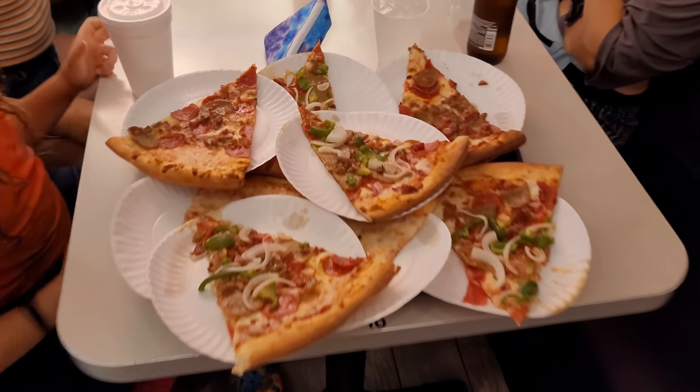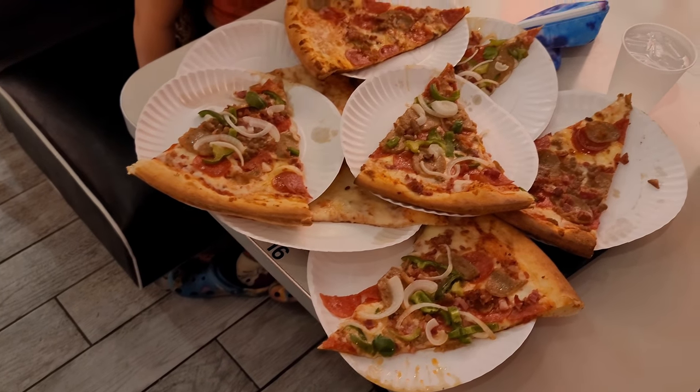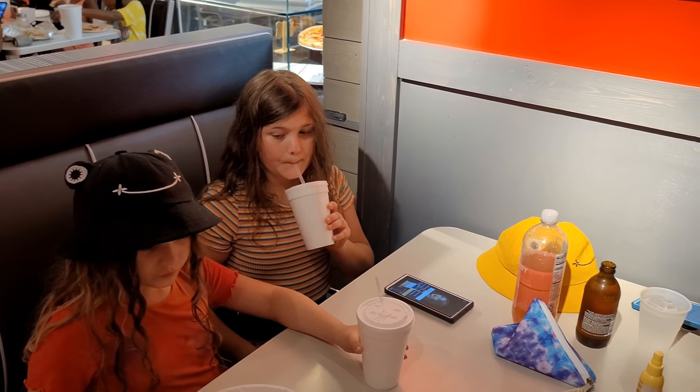We're going to indulge in some pizzas here. And they even have beer. So we got a couple Red Stripes that we're going to enjoy while we take down these pizzas here. So yeah, a big shout out to New York Pizza. Appreciate it. On the strip, baby.